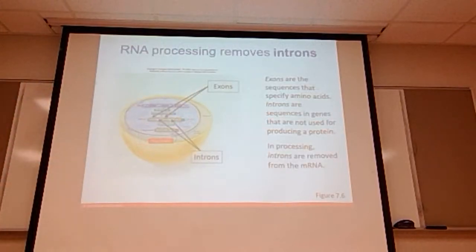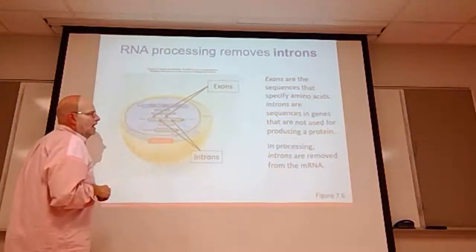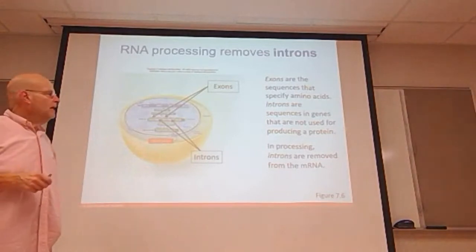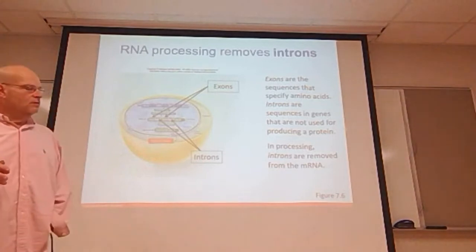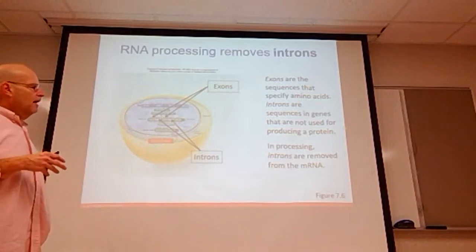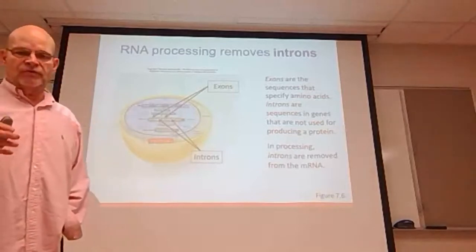Within the message, within that messenger RNA, the pre-messenger RNA, there are going to be structures called introns and exons. Exons are sequences that specifically code for a specific amino acid. Introns don't code for anything. They are DNA sequences in specific genes that are not used to produce a protein. They used to be called junk DNA.